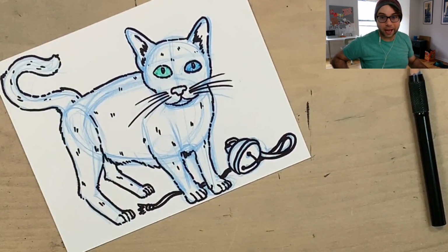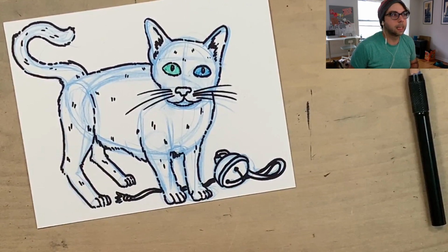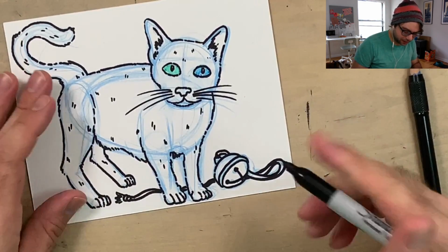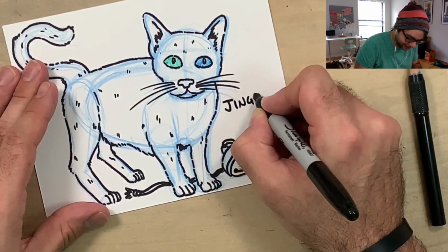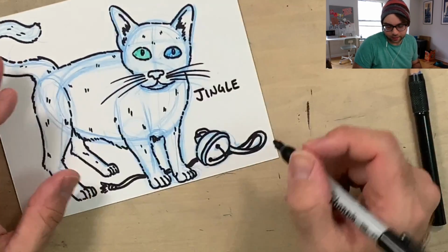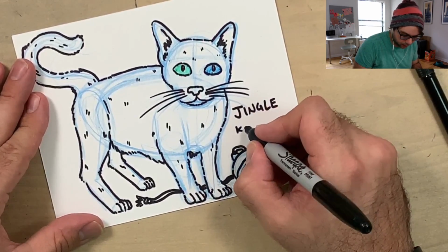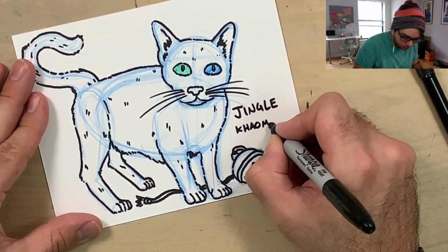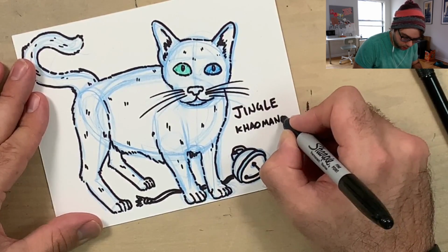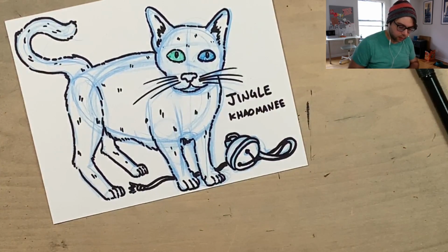So we need to name our cat. What should we name our cat? Let's call it Jingle because it's next to the Jingle Bell. Yay, Jingle. And maybe the story behind the name is its favorite toy is a Jingle Bell since it was a tiny little kitten. So we called it Jingle. Okay, cool. This is Jingle the Cowmini cat.